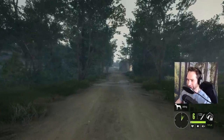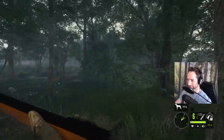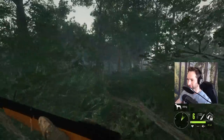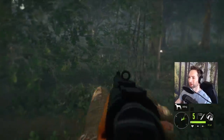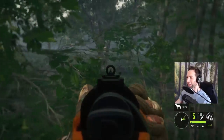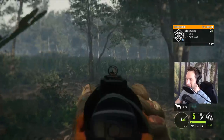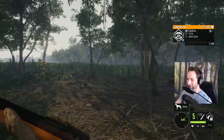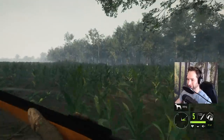And there's a raccoon! There's a raccoon! Sucker just came hauling out of there. Tell me you're going down. Tell me you're going down. Oh, he ran into the brush. Well, it's not our big four, but it's a decent three.